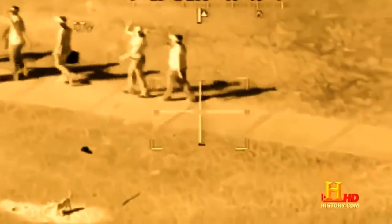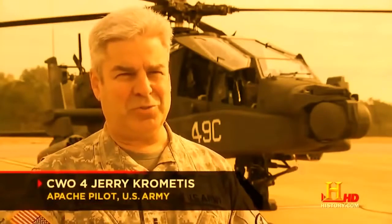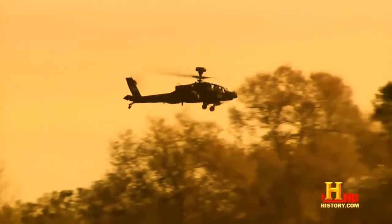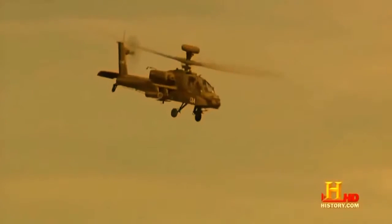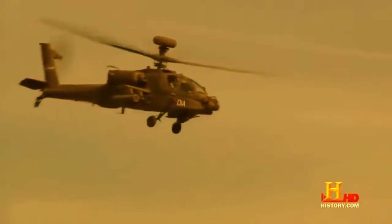We don't indiscriminately just shoot at people. With this aircraft, because of its digital capability, we can zero in on just those people that are doing bad things. The Apache's extreme lethality also makes it a threat deterrent. The mere presence of the Apache in the sky is often enough to dissuade the enemy from attacking friendly ground forces. Sometimes all it takes is for us to show up and the enemy stops shooting and they disappear.